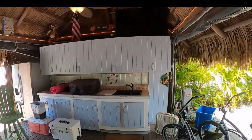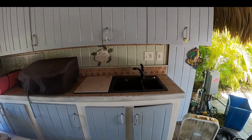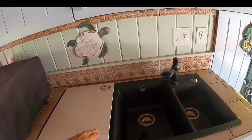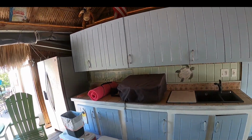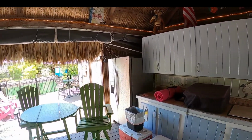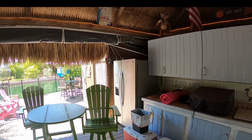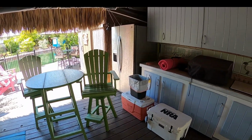Inside we've got a fish cleaning station, a sink. We got plug-ins everywhere out here. There's a giant TV up top. I've got the Blackstone sitting here. I'm going to put it on my Blackstone stand, but it's got a refrigerator. It's stainless steel, so it doesn't get rusted by the salt and the sand, but it's nice. Has an ice maker in it, our ice chest.